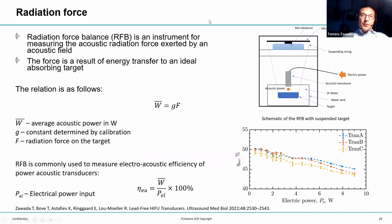Moving forward, another super important instrument is the radiation force balance, measuring the radiation force. The idea is pretty simple. The radiating device produces radiation force that is absorbed into the target, and in this configuration the target is fully absorbing. That puts a force on the microbalance arm, which is transferred into the sensor of the microbalance. So we see a non-zero force due to the acoustic power, and that is linked linearly with the properties of water, the speed of sound, and some other parameters. Anyway, there is a proportionality relationship between the acoustic power and the reading from the microbalance.